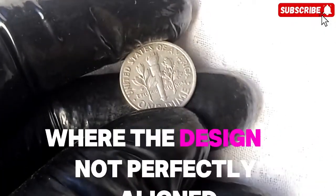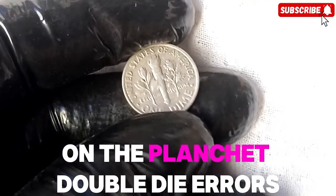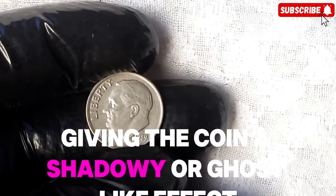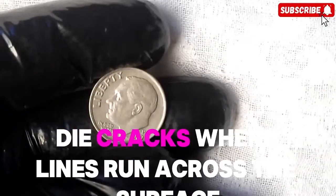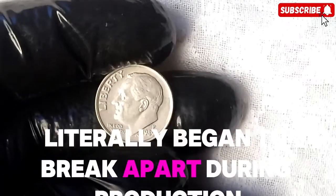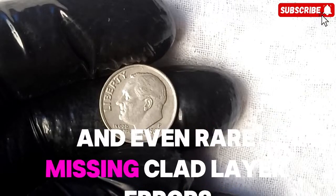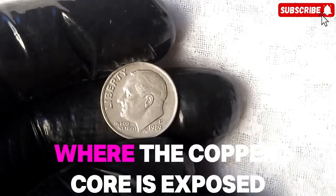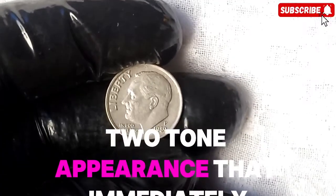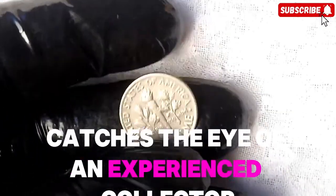Now, the 1989 dime is especially interesting because there are a number of reported varieties, including off-center strikes where the design is not perfectly aligned with the planchet, double die errors where the lettering or details appear doubled, giving the coin a shadowy or ghost-like effect, die cracks where lines run across the surface showing where the die literally began to break apart during production, and even rare missing clad layer errors where the copper core is exposed, giving the coin a strikingly different two-tone appearance that immediately catches the eye of an experienced collector.